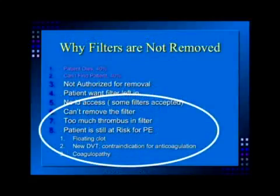So this is my experience in 1,000 filters. Most of the patients, either you can't find them or they're dead. And so we're left with a very small cohort. Out of 1,000 filters that we reviewed in the 90s, a surgery resident, I would say, tortured her for a year trying to find these patients. And we gave up. They're very difficult to find. For this talk we're going to focus on the lower part: the people who have a filter, they want it removed, it's ordered or whatever, but it can't be removed. There's too much thrombus. The patient's still at risk, floating clot, new DVT, or they have a coagulopathy.